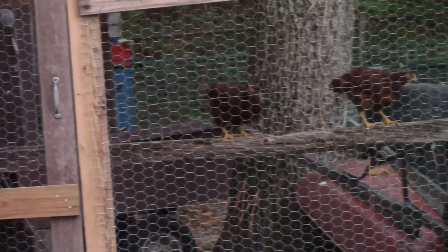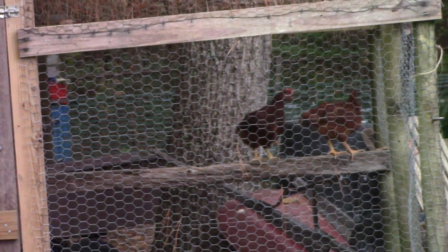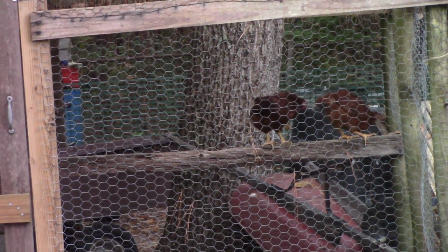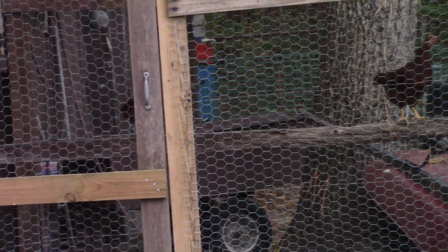I don't know if you can see him, but Larry's leaving the little chickens in with the big ones tonight. But the big ones won't let them get up on the other roost, so they're on this one. Here comes the third one. They like to stick together.